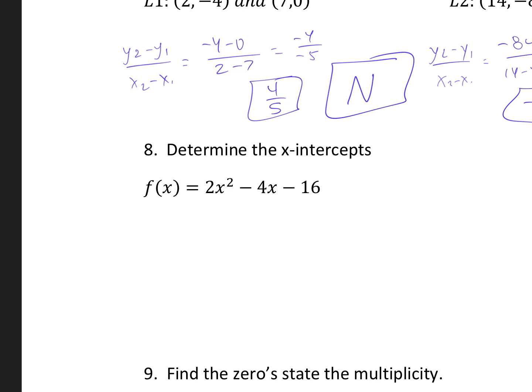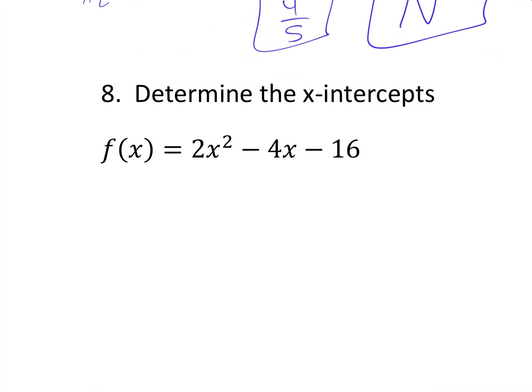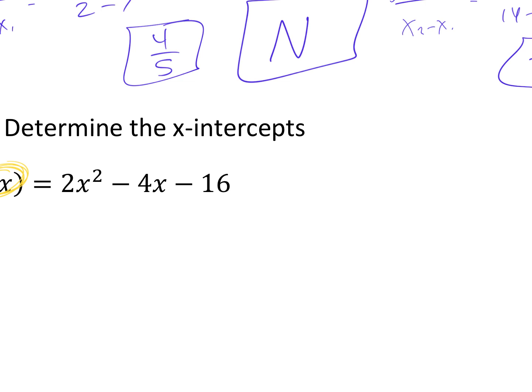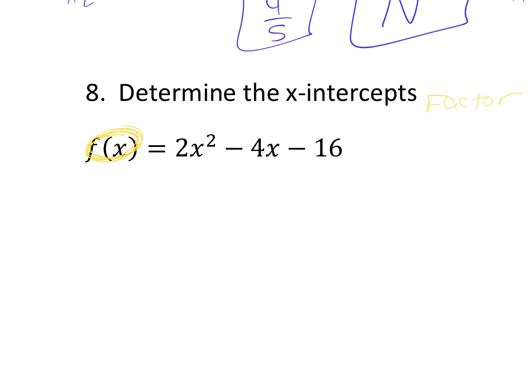All right, how do we find x-intercepts, guys? You plug in 0 for what? 0 for y. Find the x-intercepts, zeros, solutions, roots. Same thing, what do we do? We factor. So look for GCF first. Anything they have in common? Okay, take that 2 out. I'm left with x squared minus 2x minus 8.